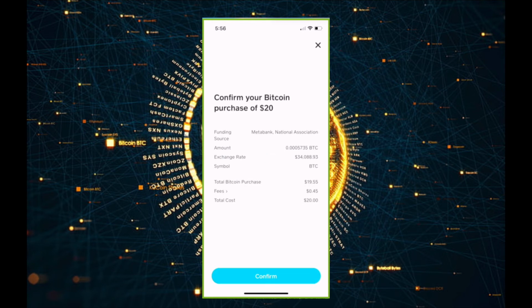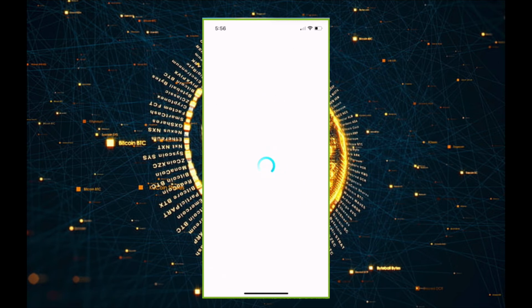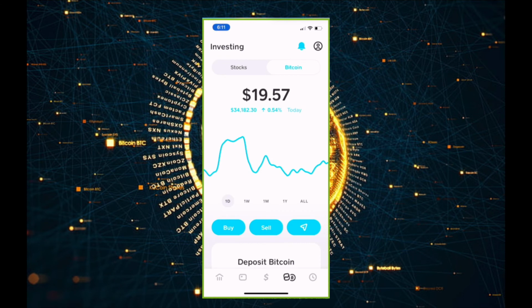I want you to notice that there is a 45 cent fee on this $20 purchase, which is approximately right under 2% as a transaction fee. I think that is quite inexpensive, given that you're able to withdraw this Bitcoin close enough to immediately. I think that's a good deal. So click on confirm. All right, now it's complete. I just made my first official $20 purchase of Bitcoin on Cash App.